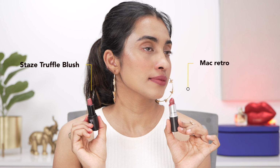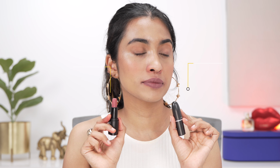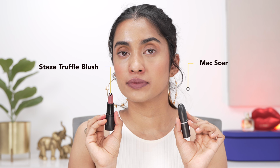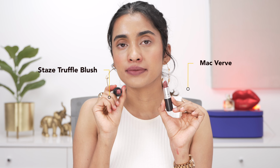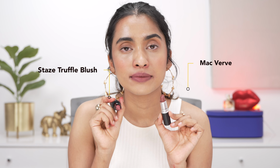Retro is a little bit more brown. This one doesn't have as much brown as the shade Retro does, but it's a very close match, similar color family. The other side of this, which is a very cool toned purple shade, is very similar to MAC Soar. Because Soar is not as pigmented as this one, this is more matte. It looks like a slightly different shade, but the Staze one is a little bit more matte and more pigmented. Now the combination of these two shades, maybe on the less brown side, is similar to MAC Verve. Not a 100% match, but very, very close. Again, a very beautiful shade.